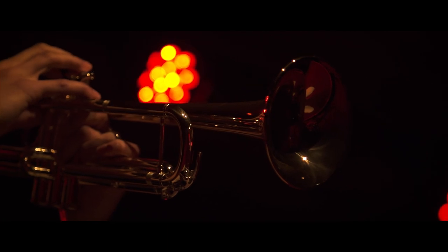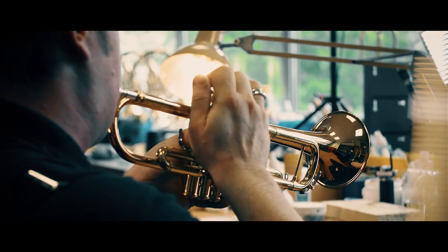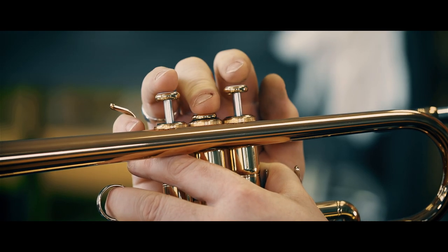The result is the Commercial trumpet. Vibrant, responsive, and useful for any kind of music. If I had this trumpet 20 years ago, honestly speaking, I might have decided to make my living from trumpet playing. Give it a try.